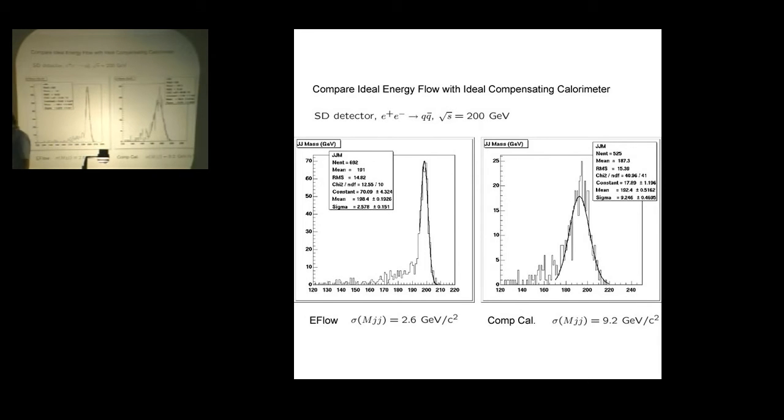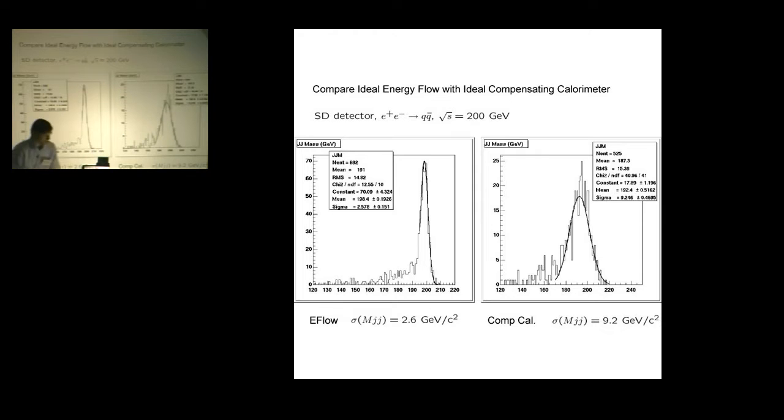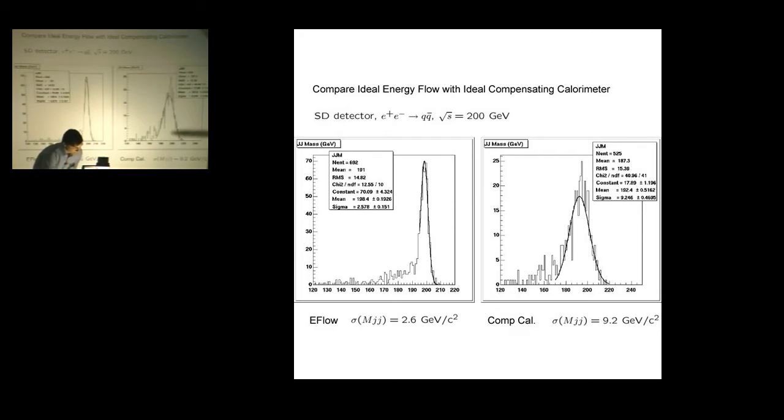It's interesting then to compare the same ideal energy flow to what you could achieve with an ideal compensating calorimeter. So if you play the same game and say, I have a compensating calorimeter, it knows exactly what response and resolution to apply to every particle, and I reconstruct jets. So this is now mass resolution, e+ e- goes to q qbar, and here's the energy flow. Here's the compensated calorimeter. There's a 5 Tesla field in this detector. Particles are going all over the place, and it's just hard to do this. So there's a big factor.